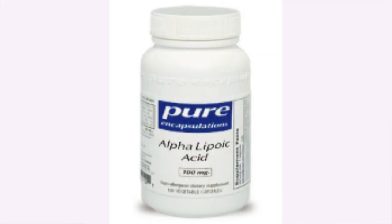I use just alpha lipoic acid, and maybe I use a little bit more with my patients because it is a mixed, it's called a racemic mix, which means it has 50% of the R form and 50% of the S form. So that's how I do it. I might in the future just transition over to just the R form, but I haven't decided to do that yet. So I just wanted to tell you about this amazing nutrient.